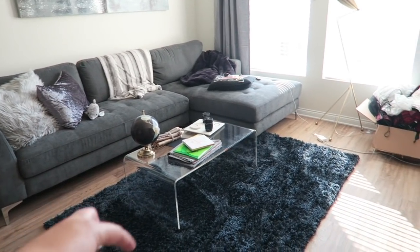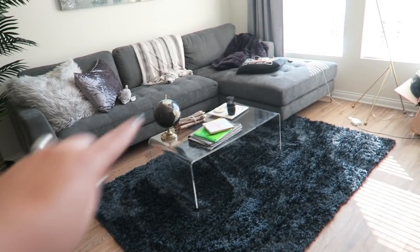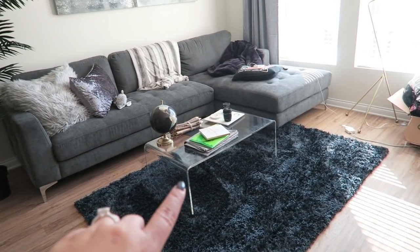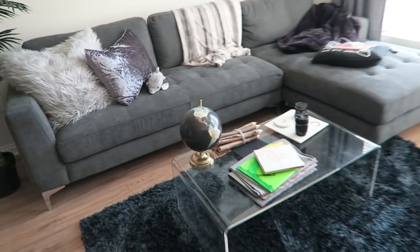This is such a good rug. It's like new, like we just got it, so they still have it. This acrylic table is also from my old office in Arizona, and I got that on Wayfair as well. And then I really like globes. So once the TV is mounted, all of this stuff will go here next to the skull. So it'll be really great.